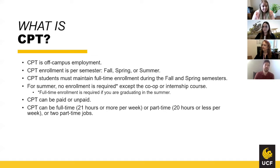For students on CPT, they must maintain full-time enrollment during the fall and spring semesters. The only exception, for example, might be during the summer, since that is considered a vacation period for continuing students in active status. So no full-time enrollment would be required except for the cooperative education or internship course associated with your CPT approval.